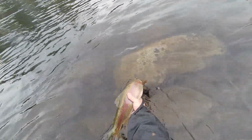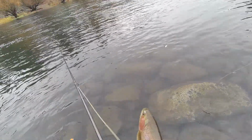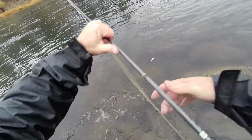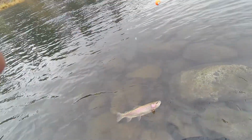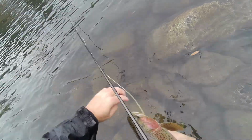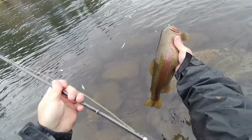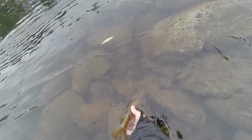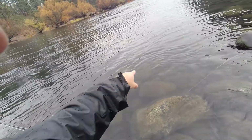Got another one. Ooh. I'll tell you what we're gonna do here. All right. Barbless hook, it should just come out pretty easy here. Yeah, there we go. All right. There it goes. I'll get you again, brother.